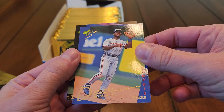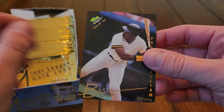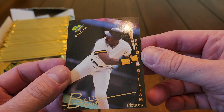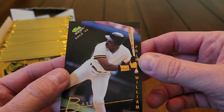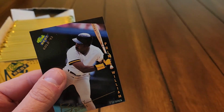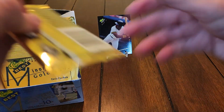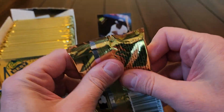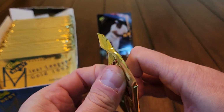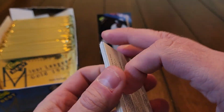We can get a Jeter base card, a Chipper Jones base card, and there is the Bonds. So there's the Barry Bonds, card number 1 in the set. Pretty cool card. We'll get him up here. But it'd be kind of cool pulling a Barry Bonds autograph, or I'd even be happy to somehow manage to get a Gary Sheffield autograph.